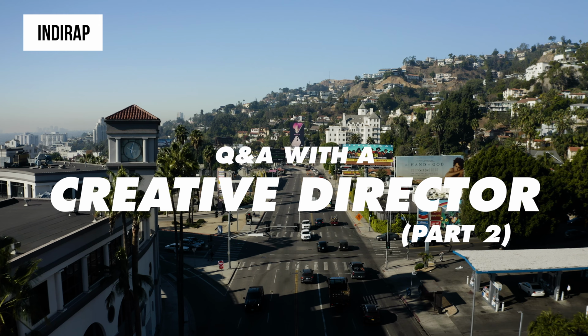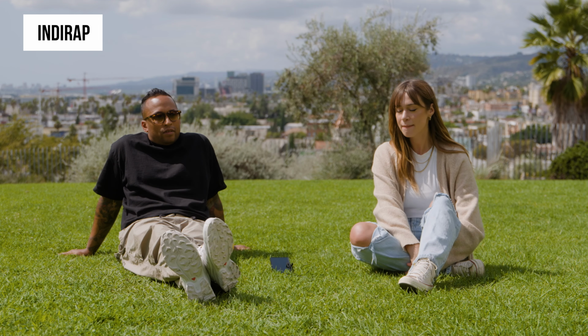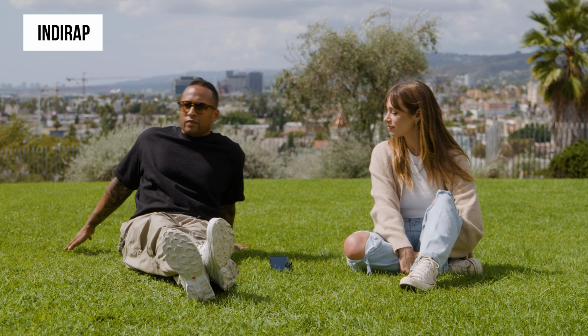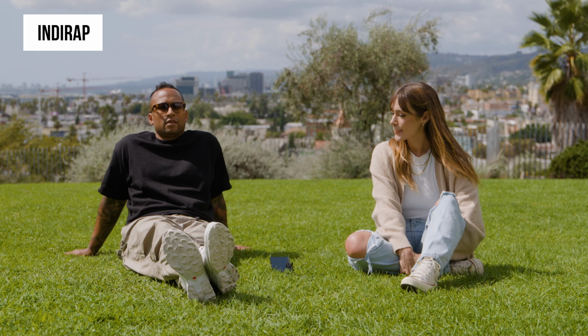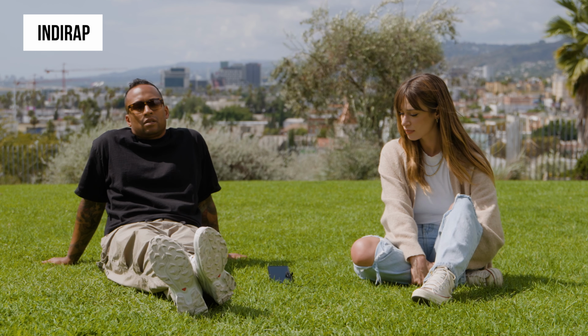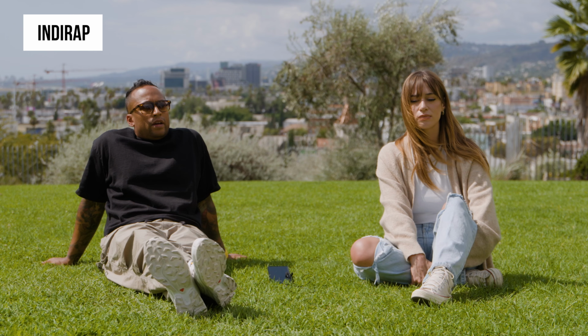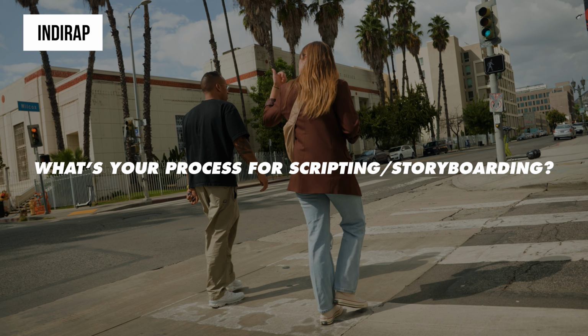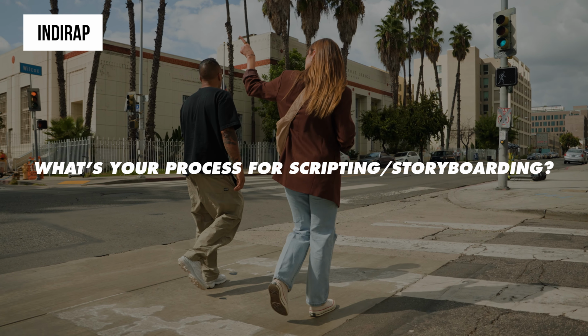When it comes to scripting and storyboarding, I know these things are very time intensive. Yeah. I don't even know if every creative director knows how to do it or understands that, because at a lot of marketing agencies, there's big teams. Somebody does this, somebody does that. Yeah. You, on the other hand, can do both, and not only do them, but you do them very well. What's your process with scripting and storyboarding for a client?